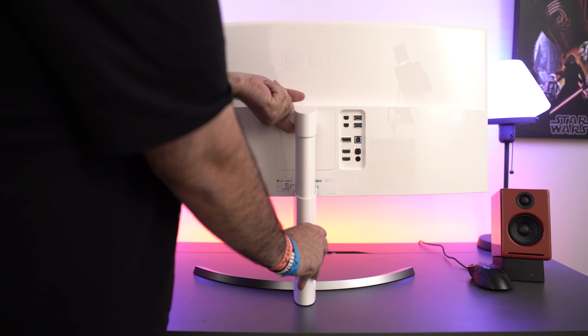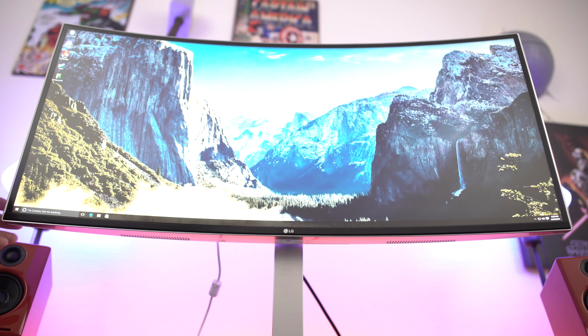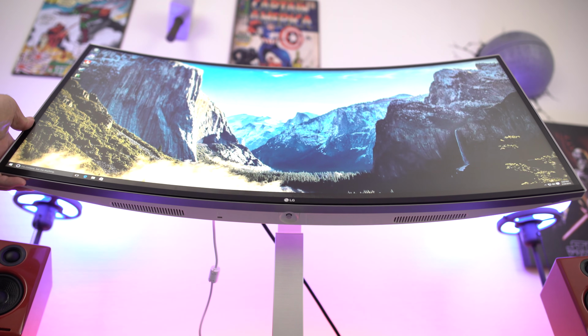It also has a height range of 110 millimeters. It also features a tilt angle of 5 to 15 degrees. Having height and tilt adjustment options are very important to a person who's going to be sitting in front of that monitor for hours on end. You do not want to get fatigued or strained while you're sitting in front of that monitor, and being able to adjust it to your perfect eye and looking level is a great option to have.